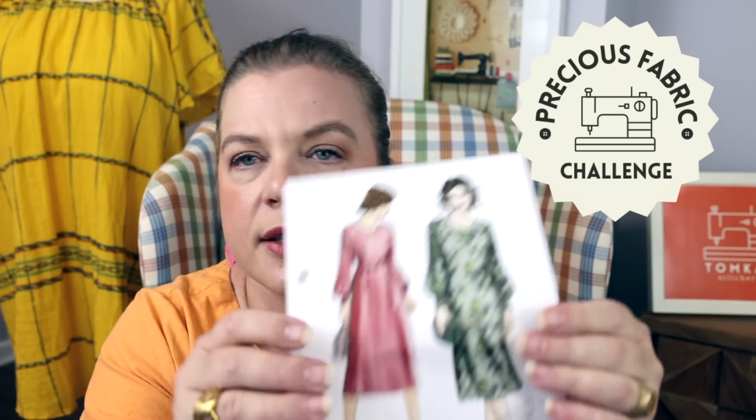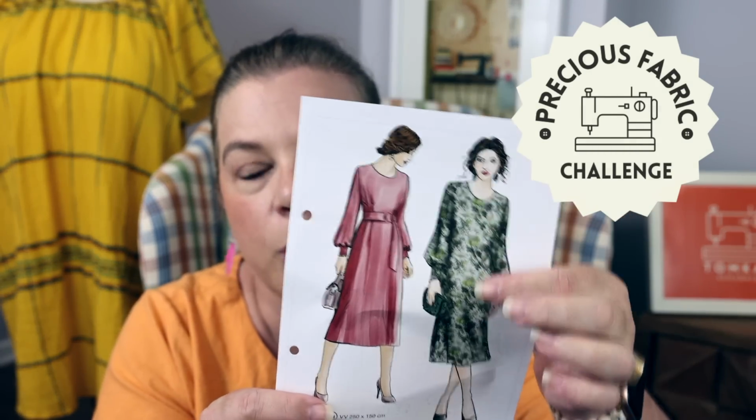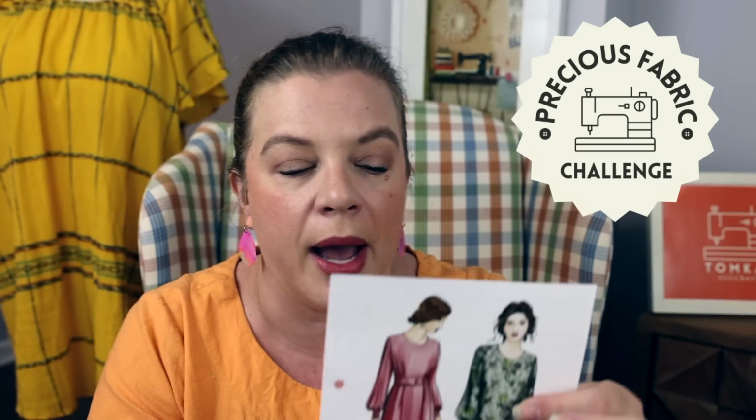I'm just looking at the pattern pieces here. It has you draft interfacing or facing, but I'm going to fully line mine. And I'm also going to put a center back zipper, not a side zipper. But anyway, I'm going to do this version. This is the version that won, with these beautiful sleeves that I thought would be great with the silk charmeuse. I'm going to fully line mine.